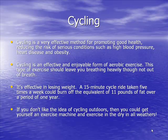There is a need for equipment, a bicycle and probably a protective cycle helmet. Some practice may be needed if you've not cycled for some time. Cycling is an effective and enjoyable form of aerobic exercise. This type of exercise should leave you breathing heavily though not out of breath. Aim to do 20 to 30 minutes of cycling 5 times a week. You can increase this later if you really get a buzz from this form of exercise.